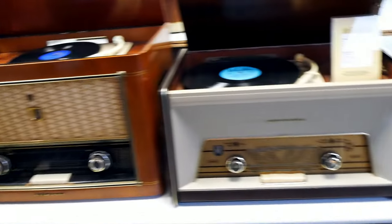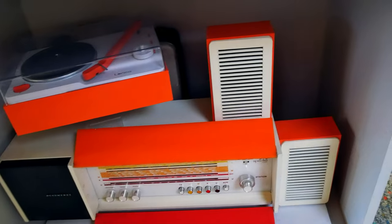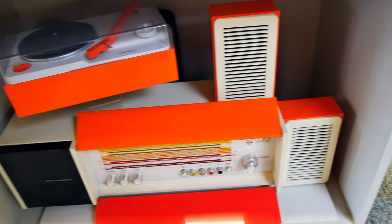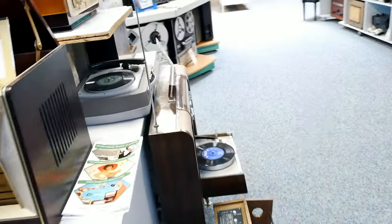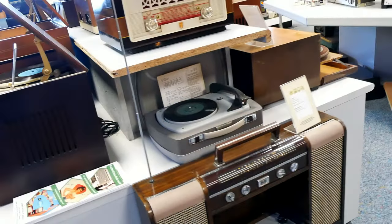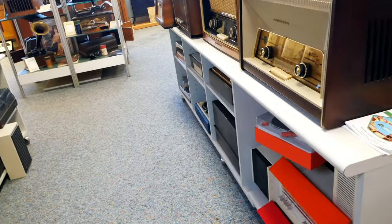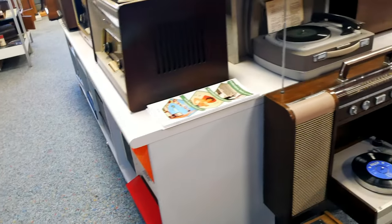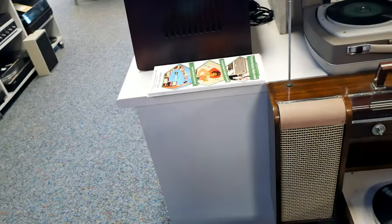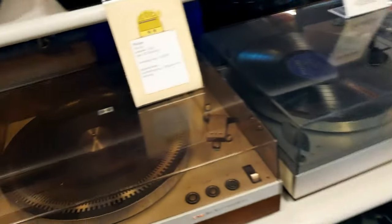Aristona. So these are all Philips. Hey, this is nice. Lenco. Yeah, that is typically 1970s. Oh yeah. And you don't often see this. No. This is very nice if you have a 60s interior, my friends. Even if you don't play it. This was for the teenagers who had their first turntable. This is what we could pay. Yeah. I wanted to have this one, yeah?